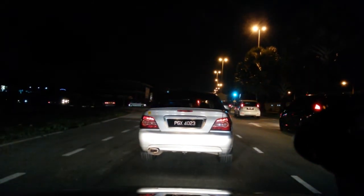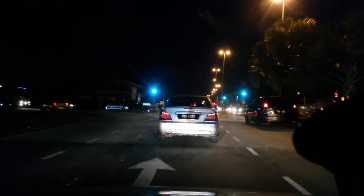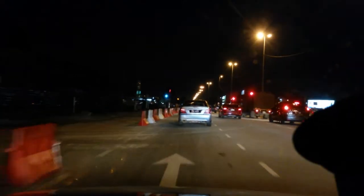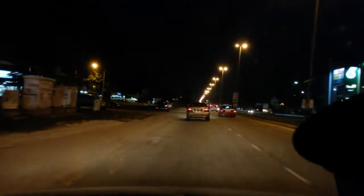Green light, so I keep moving. You can see the Jalan Sungai Jati signboard. Can you see it? Maybe you cannot see, it's too dark. Never mind. Now what area is this, I'm not so sure. I have to check Google Maps. But this is toward Taman Sentosa. Toward Taman Sentosa, a T junction traffic light. I know it's not a T. What junction do you call it? A plus junction.